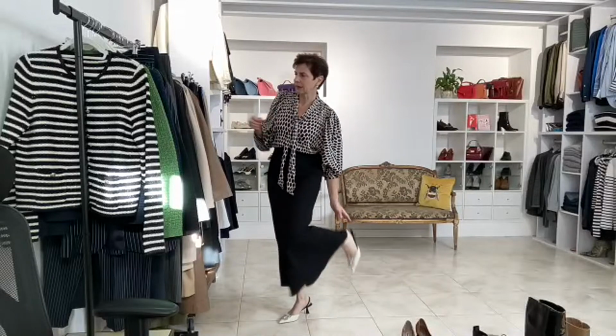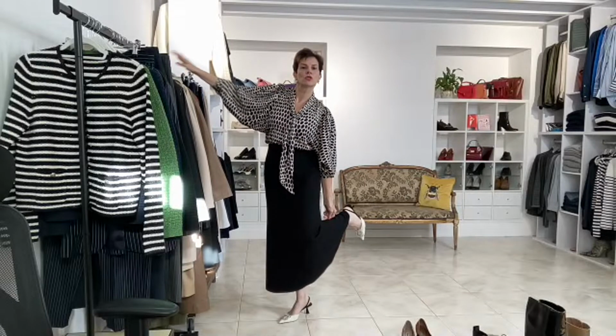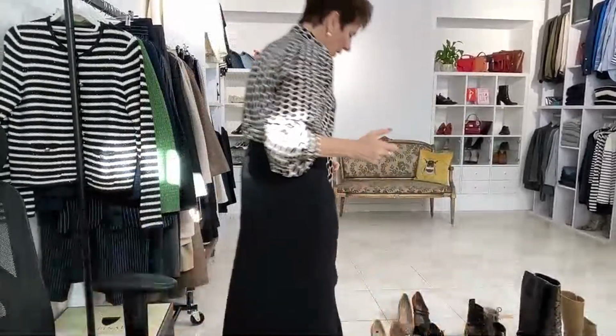So you can ask your question, but for instance, if you wear a long skirt like this or knee-length skirt, what else could you wear? Because we're going to talk shoes, but also what kind of shoes to wear with what we are wearing, because that's also interesting, yes? Especially interesting.